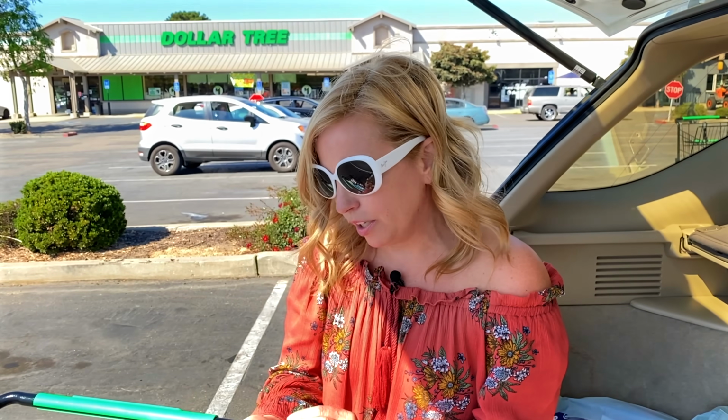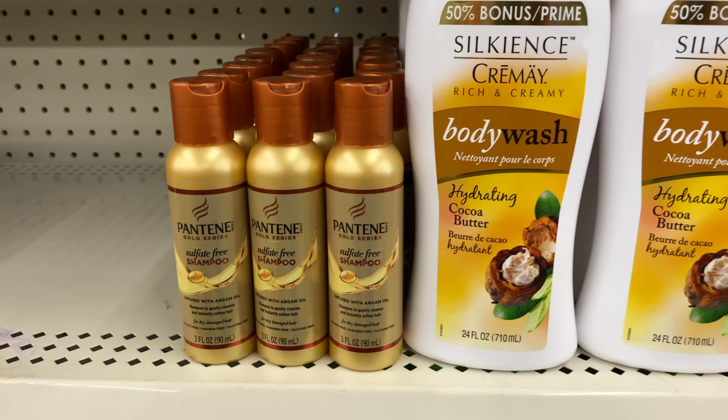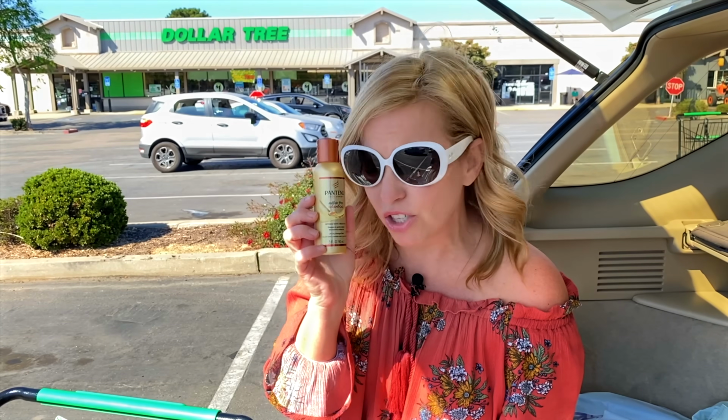Next up is a quality product that I already love and use at home. They didn't have the conditioner, but they had the shampoo. So it's a Pantene Gold Series sulfate-free shampoo. It smells tropical. It's one of my absolute favorite product lines, and I'm thrilled that I was able to get this here at the Dollar Tree.